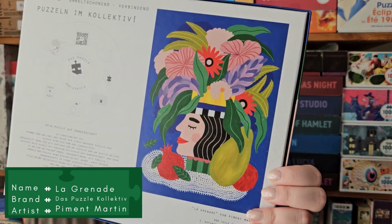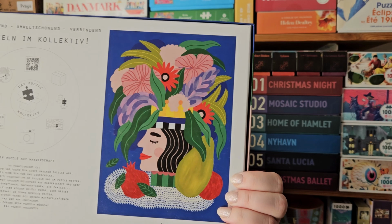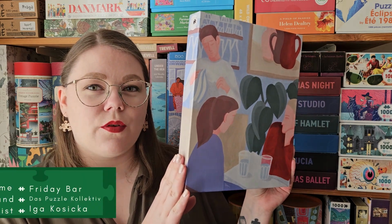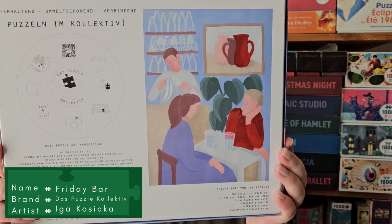Then we have this really beautiful one. Once again, the entire image on the back here. Really beautiful. And then the puzzle I'm putting together in this review is this one. Quite different from the others. Again, the entire image here.